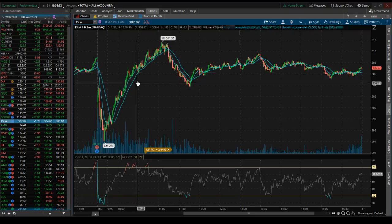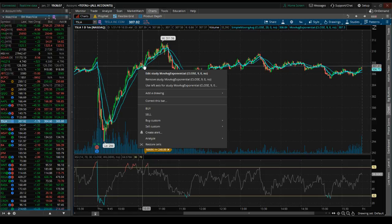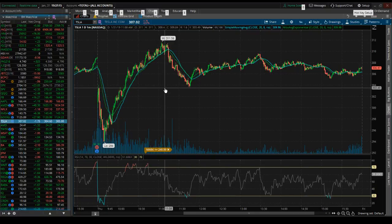Okay, really similar, but you can see here, just looking at it, how it gets real wavy as it goes into it, whereas the simple is a little smoother. That's because the exponential moving average, the way the calculations are done, just reacts more quickly to price. So it really depends on how you trade. There could be a benefit to one versus the other. The reality is, it all depends how you trade, right?